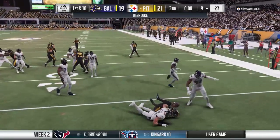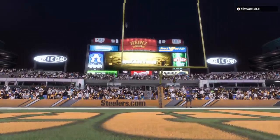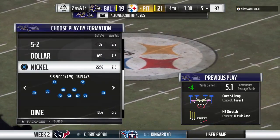Now a run with Anderson. And a nice move will yield nothing as he's stopped behind the line. Back now in Pittsburgh. It's been a good one so far. Just a 2-point game here as we get set for quarter number 4.